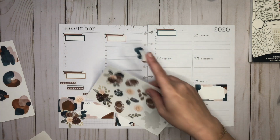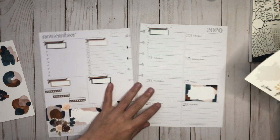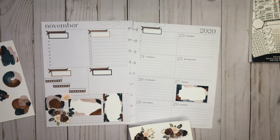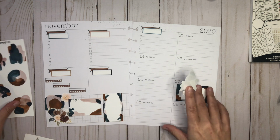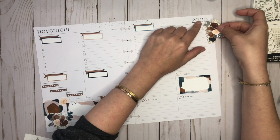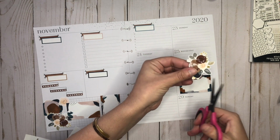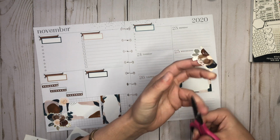Okay, so I've got like plenty of these left. Let's get to some fun decorating now. I think it would be pretty to bring in more of these florals. So I think that kind of like I did down here, I want to do a combination of the florals. It's probably best if I cut these first. The florals and the abstract to line this spread.